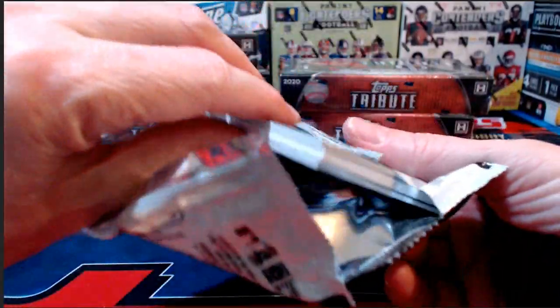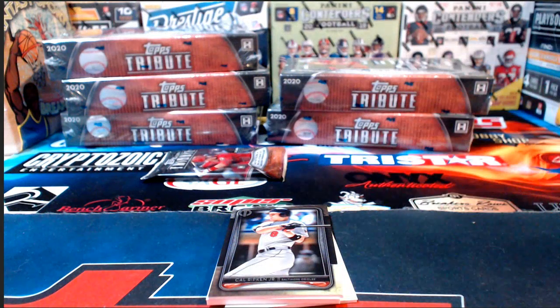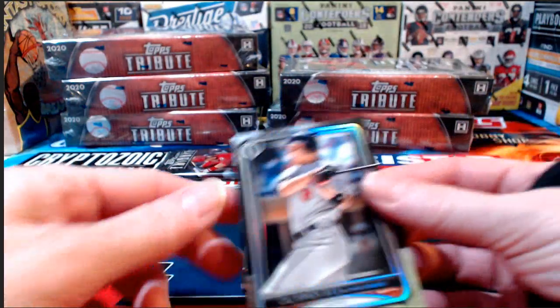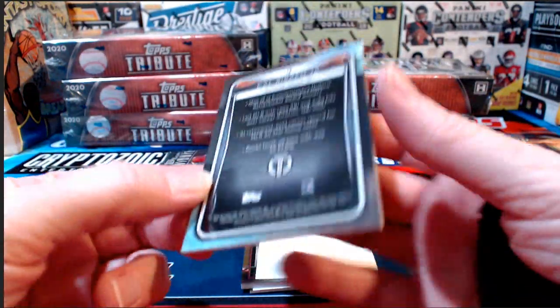Yes, Benjamin, we do stack them with the paper in between the cards. Obviously, those that are hits and numbered do not need paper in between them because we're sleeving them as we go. But all of the others, of course, the paper is put back in between the cards.